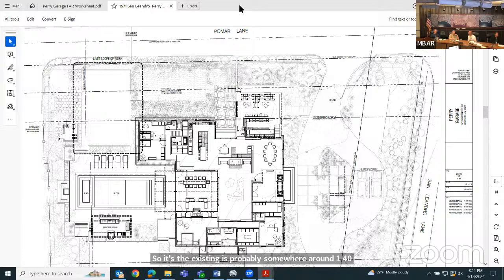Existing already, with just the carport. Right now, no carport. If it was 137 with the carport subtracted out, my guess is it's about 140 with nothing. Existing, around 144. That's a guess. I mean, you'd have to see the exact.